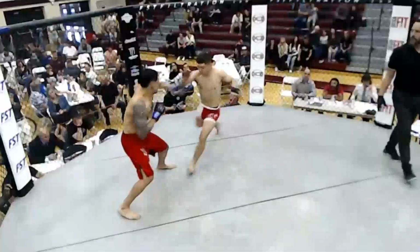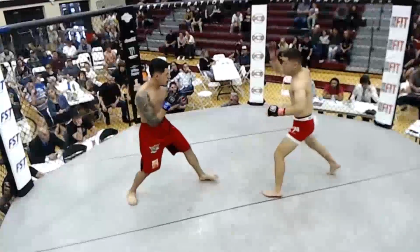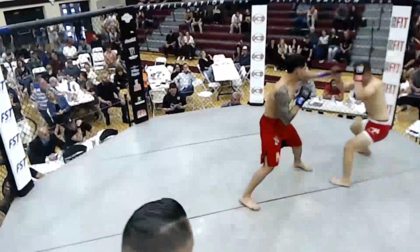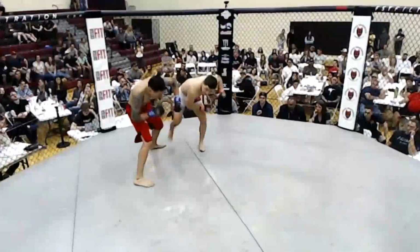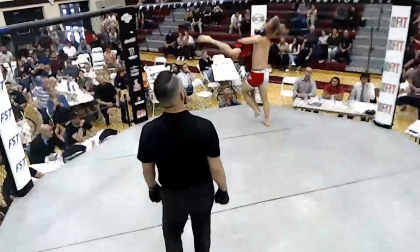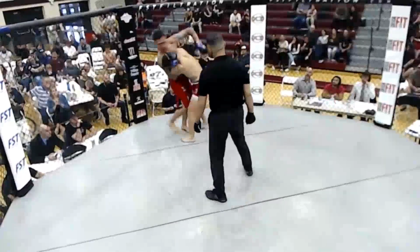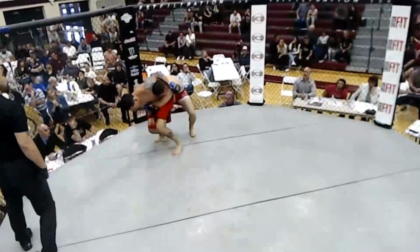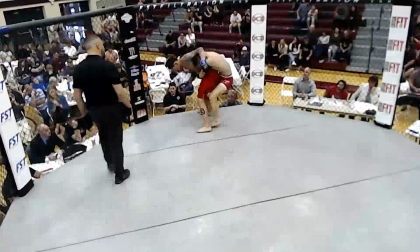Edgar Sorto, 4-0, in the blue gloves. David Kim, 2-0, in the red. Edgar working his jab. Huge overhand right that clips Sorto, and David goes straight in for the double leg. He's going to take him down. Unable to do so. There, yeah, unfortunately. Maybe a little bit of a cage grab there by Sorto.